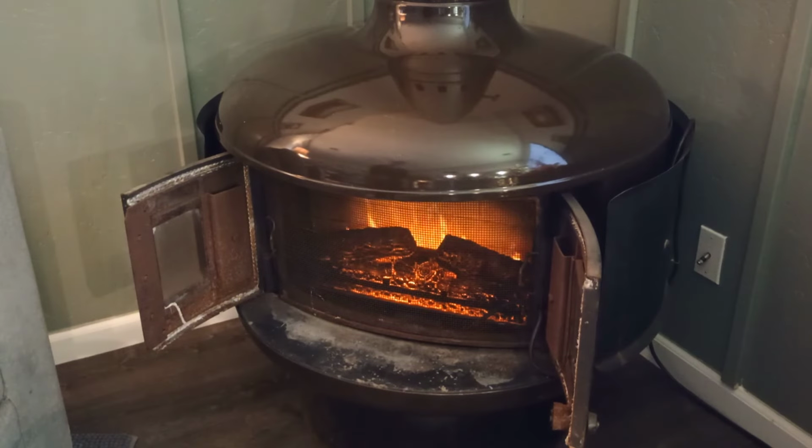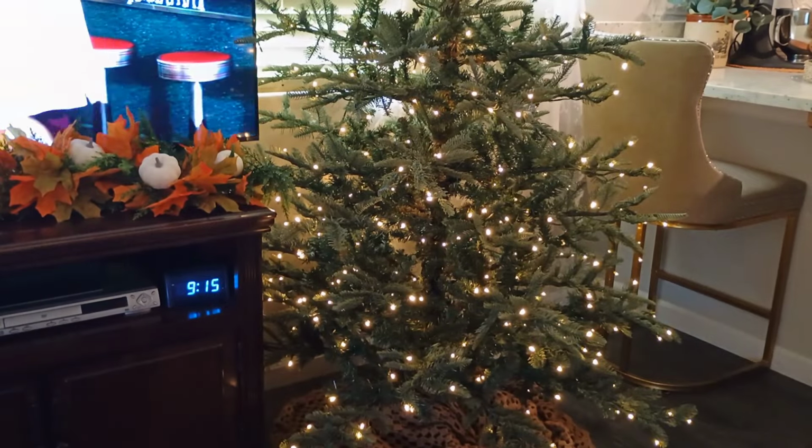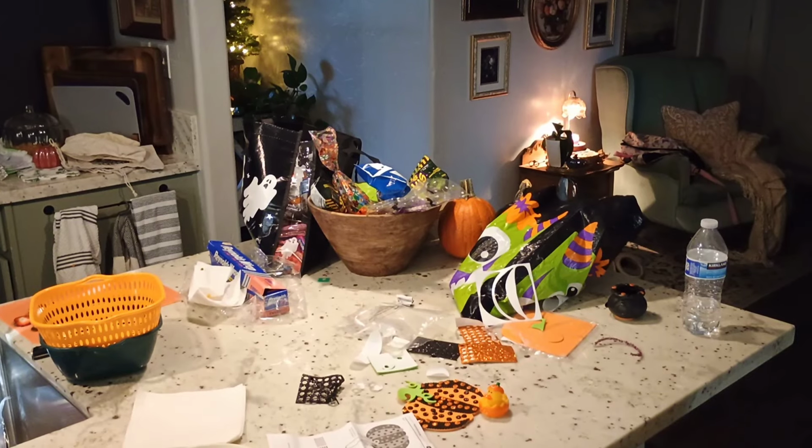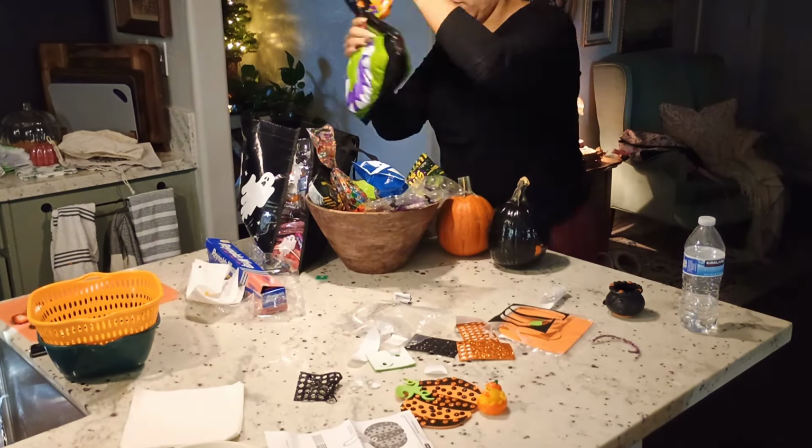It has been so cold here lately, so there's nothing more cozy than being able to turn on this electric fireplace of ours, and of course turn on the lights on our Christmas tree just for that extra little glow. But like I mentioned, the kitchen was the one that is most the chaos.